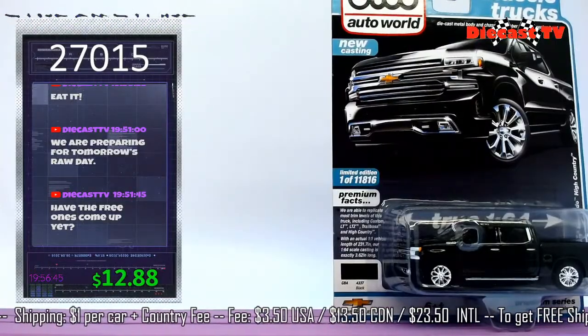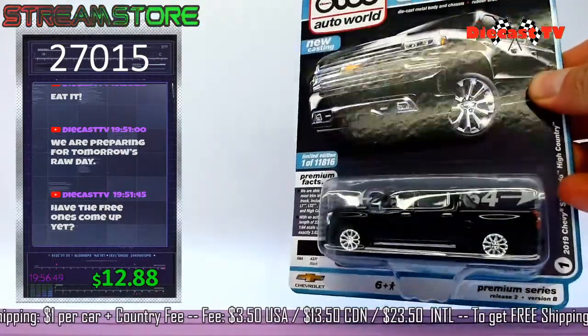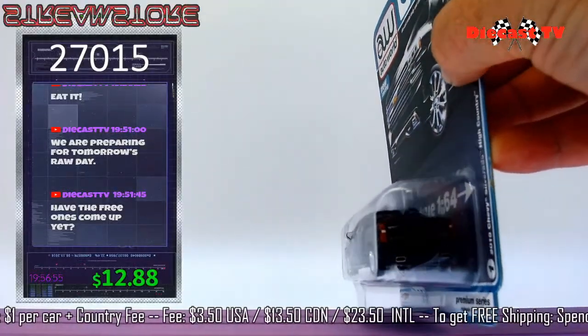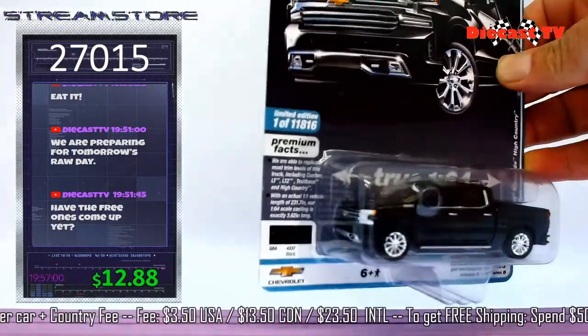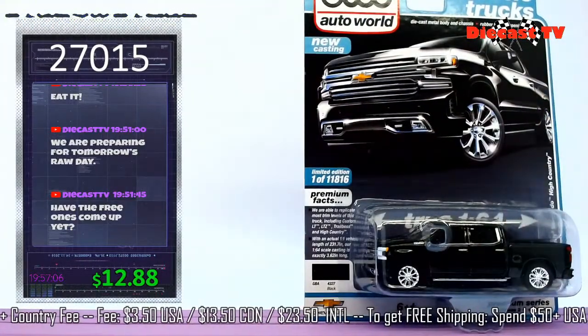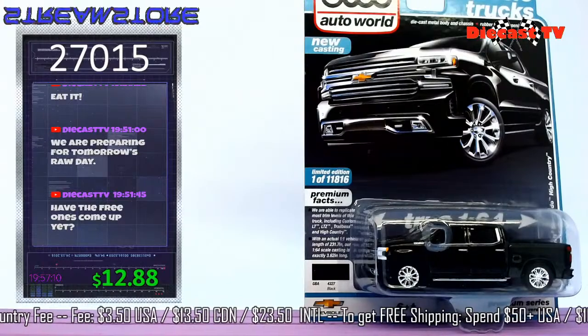27033. Oh, Silverado. 2019 Chevy Silverado High Country. Look at those beautiful black doors on there, that short bed on the back. Look at the detail on this Auto World True 1:64. It's a brand new casting for 2020. That Series 2 is just out. I don't even think it's in the stores yet. If you want to pick it up, type in the number 27015.